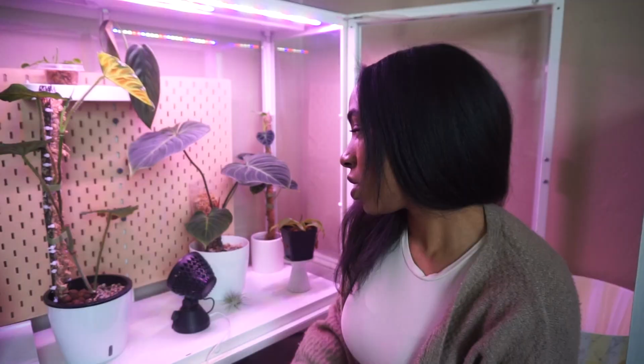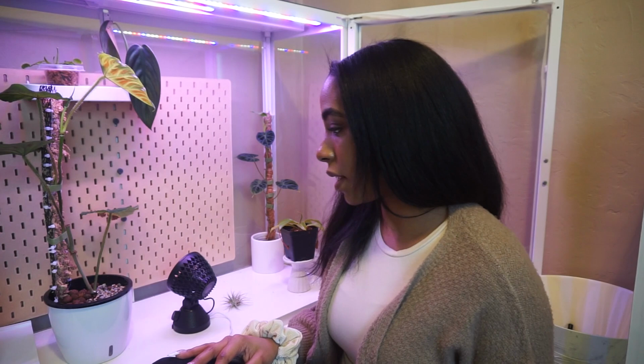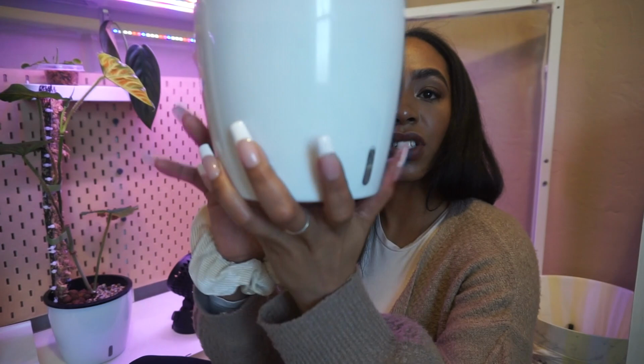I just wanted to check if any plants in here needed water. Super weird lighting, but it's really dark today because again, the blizzard. I had no idea that it was gonna snow today. So my El Chaco Red, she's one of my biggest drinkers. Oh my God, she needs water, like always.